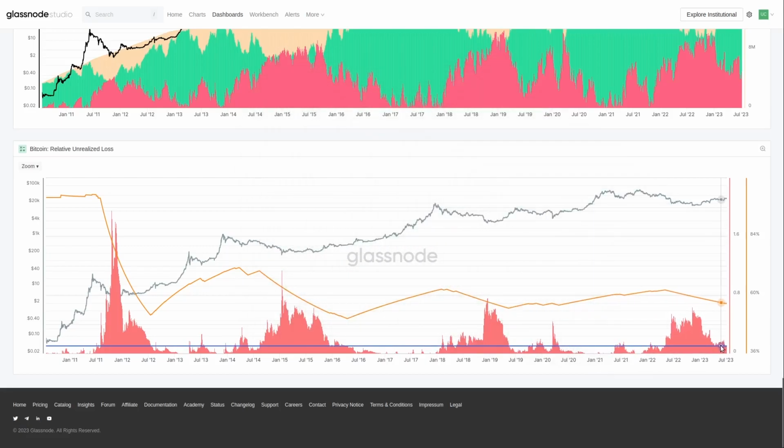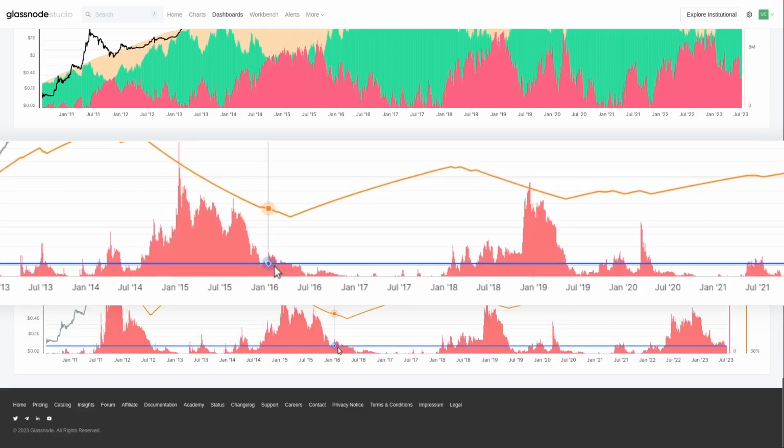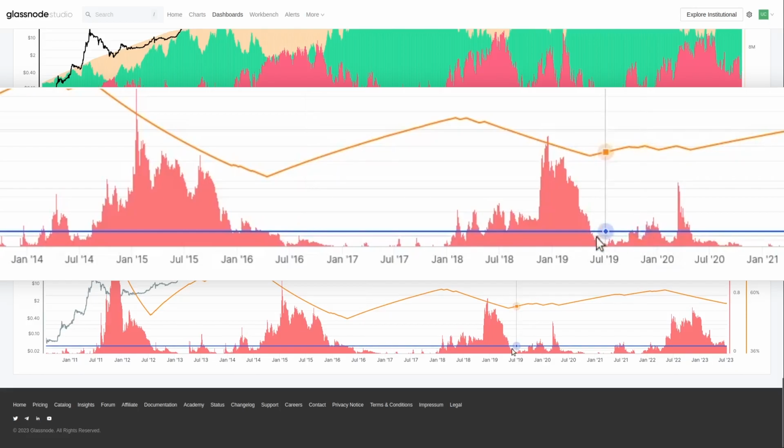Now, what you'll also see is that we chop sideways and kind of hover below this. We've still got loss in the system. The bull market is where there's no loss because we're literally punching new all-time highs every day. So in bull markets, there's very, very little red. But this kind of chopping around in between phase is what we call the reaccumulation period.